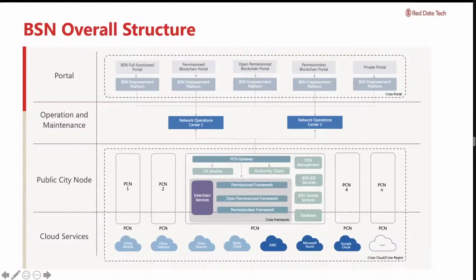So we're working to build a network of partners around the world who will build and operate blockchain as a service portals, which is the way that developers will get access to the BSN resources in order to be able to build and deploy applications in a much more cost-effective way.